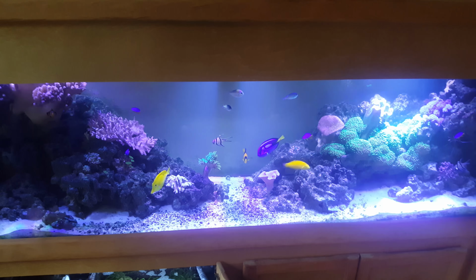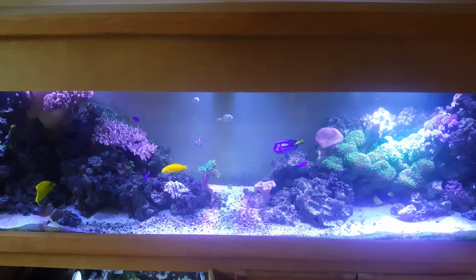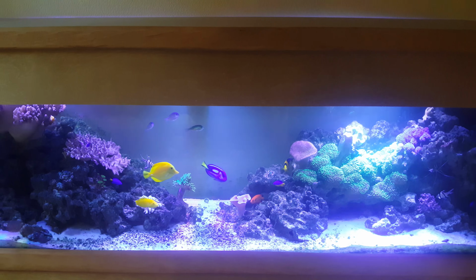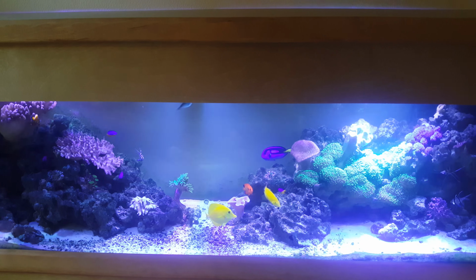An update on the anemone, though. While I was out of town, I was dosing alkalinity, and I think I wrote the directions down wrong, and the tank got overdosed. So it killed my long tentacle anemone, and it did a pH crash on the tank. It shot the pH up too fast, and I lost half of my azure damsels.